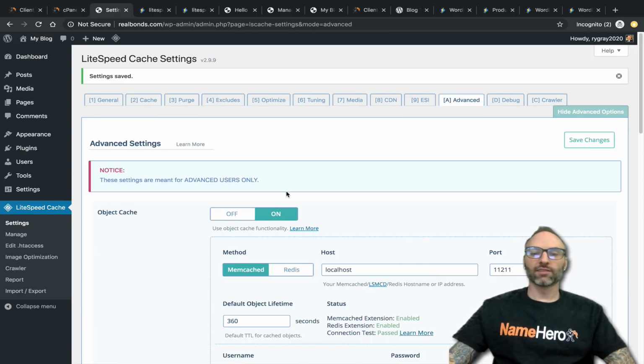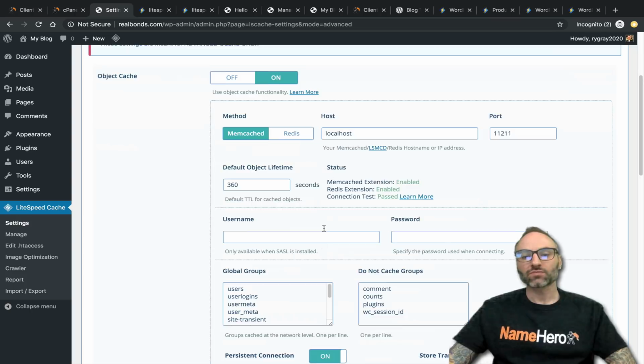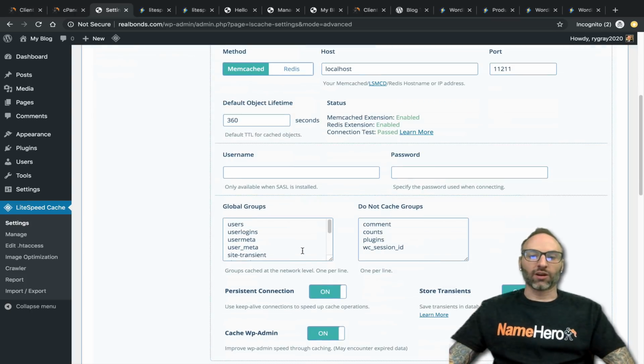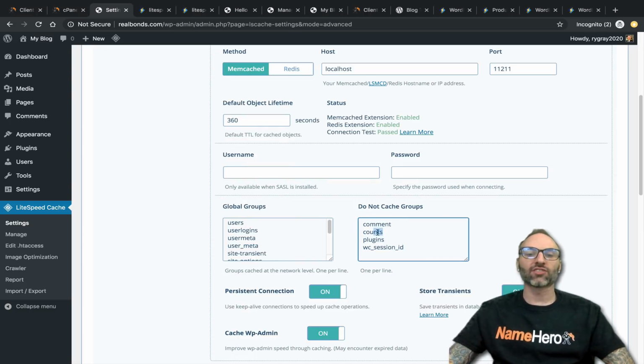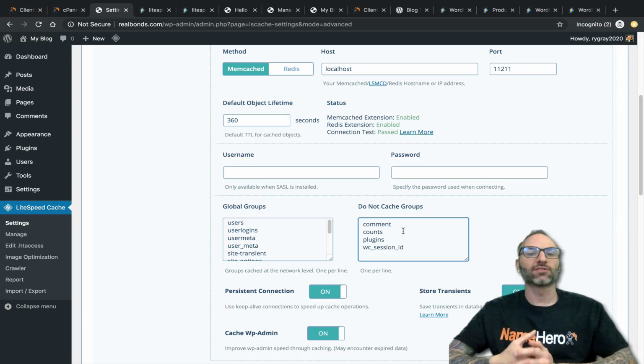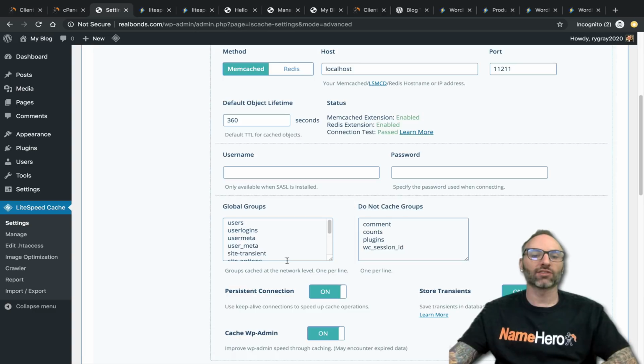All right, so now it is enabled. Now there's a bunch of other stuff you can add here. You don't need a username and password. The do not cache groups. So this is stuff that it's not going to cache from the database: your comments, your counts, your plugins, and the session ID. This stuff could cause issues with users reading your content, especially if they're making comments and it's caching the comments, then you're not going to see new comments come up until the cache purges. So this is why you would put stuff in the do not cache groups.